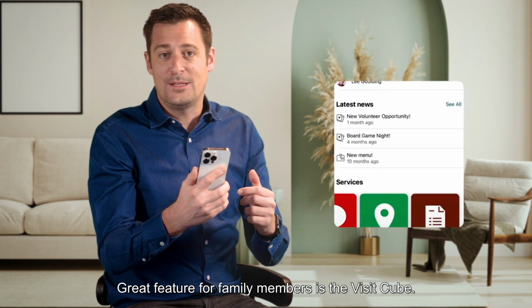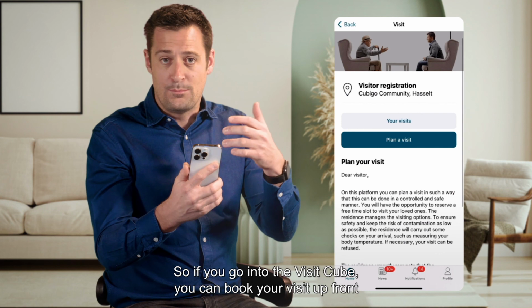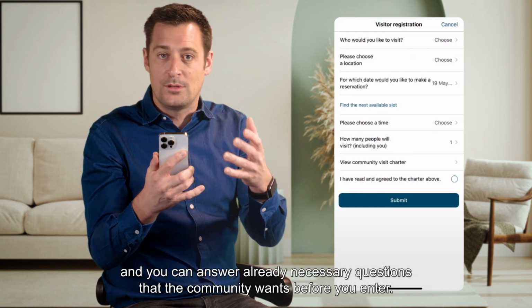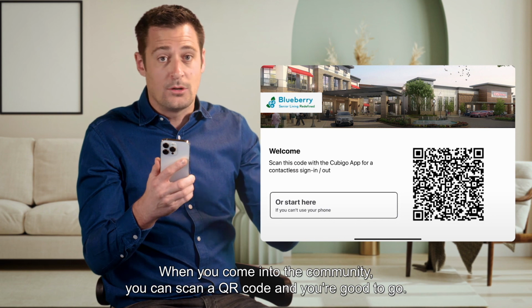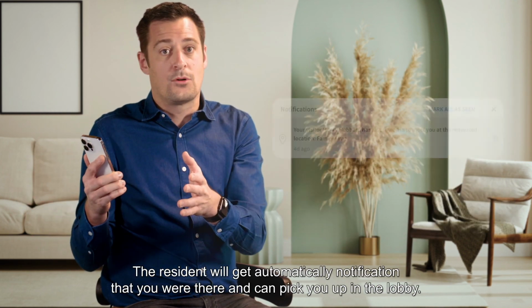Another great feature for family members is the visit cube. So if you go into the visit cube, you can book your visit upfront and you can answer already the necessary questions that the community wants before you enter. When you come into the community, you can scan a QR code and you're good to go. The resident will get automatically a notification that you're there and can pick you up in the lobby.